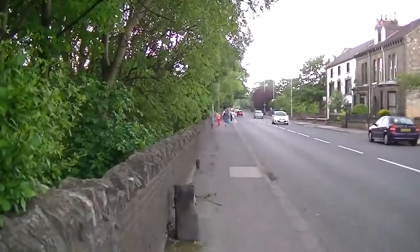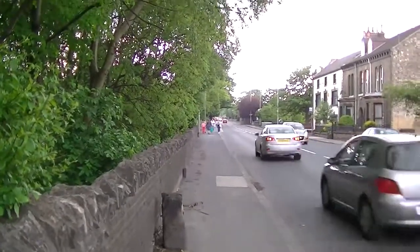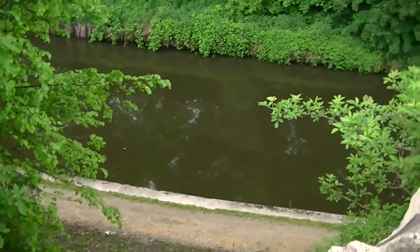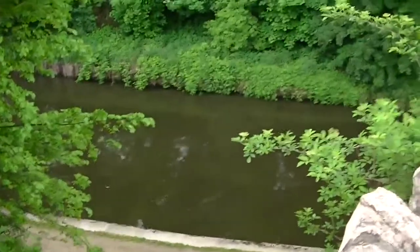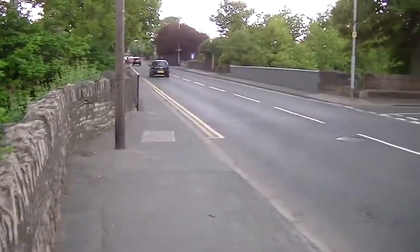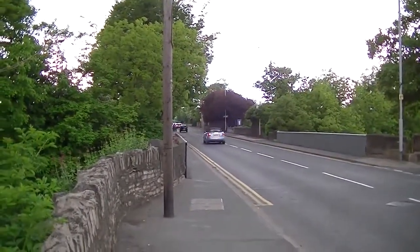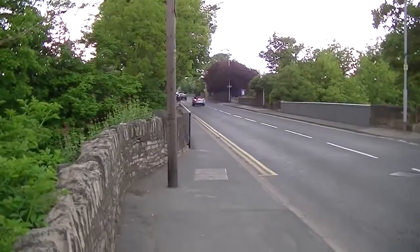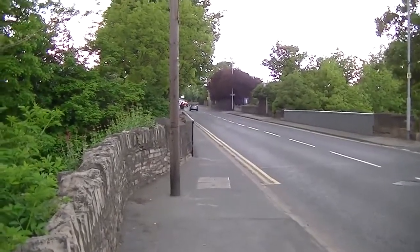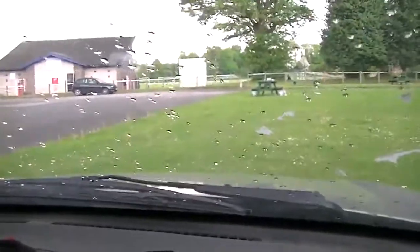So like now, I'm going back the same way now. So this is the direction of travel. I came this way before. Yeah, you can see the canal down there. It's okay, I've just swallowed a fly. So that's that bridge. So we're going back up towards Knottingley town centre. Right, I've got back in the car now.